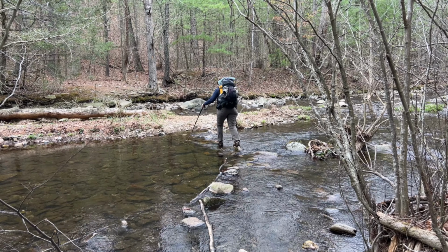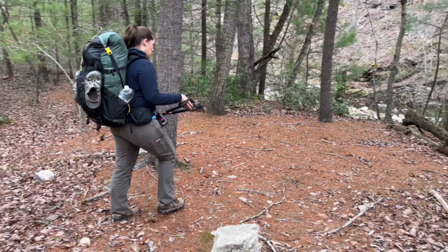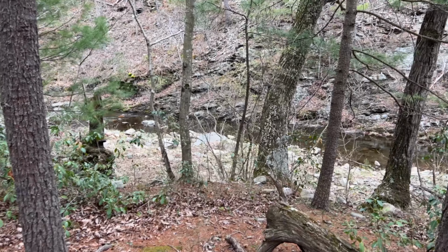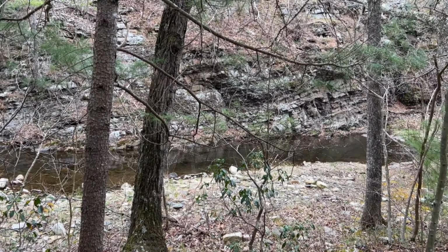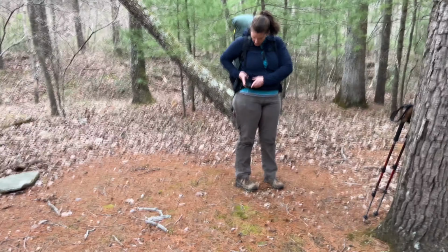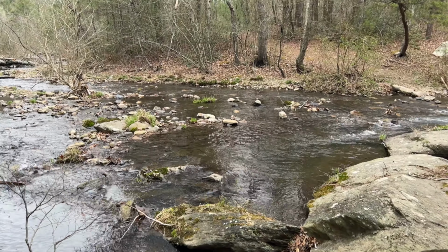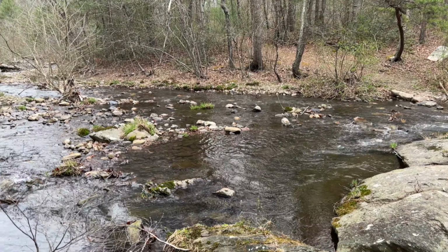The stream crossing meister. You just gotta pick up some sticks. Beautiful section of the river there. All right, water crossing number 5, I think. Beautiful section of the creek, the river here.